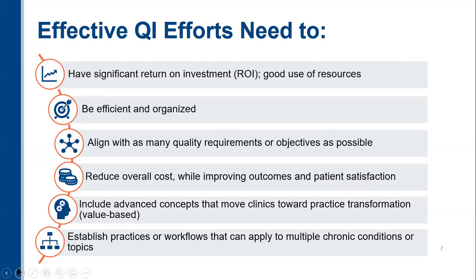So what are effective QI efforts? I am going to use QI, that is quality improvement, throughout this presentation. So what are they? They need to have a significant return on investment, so a good use of resources. When you're looking at ROI, you may be looking beyond what financial ROI is and start to look at more of how you utilize resources effectively and efficiently, which then in turn improves your bottom line.